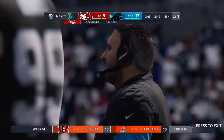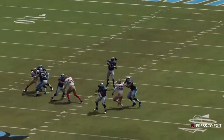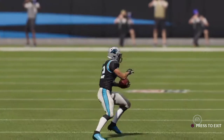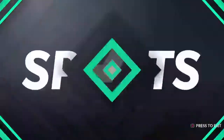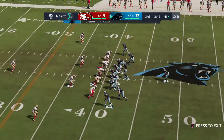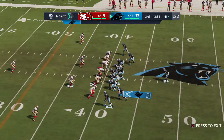Now that was pretty. They executed that curl route versus zone coverage, and that changes things a little bit because against man, it's often a tight curl, a tight, sharply run route. Against zone, you're just looking for that open spot, that dead area, so you may curl it a little bit wider just to get to that place. And usually a tight window. He fired a bullet in there for the completion.